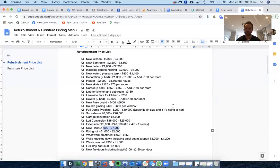Costing refurbs up is a skill, and that skill will help you acquire more deals. So I hope that makes sense. But it's a skill that unfortunately you're going to have to learn. You're going to have to go through the experience of doing it. The more viewings you go on, the more questions you ask, the more builders you speak to, the quicker you're going to get up to speed with this, and then get comfortable with what you think projects will cost.